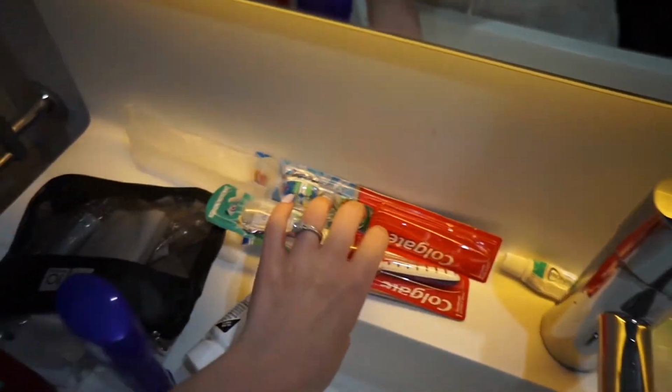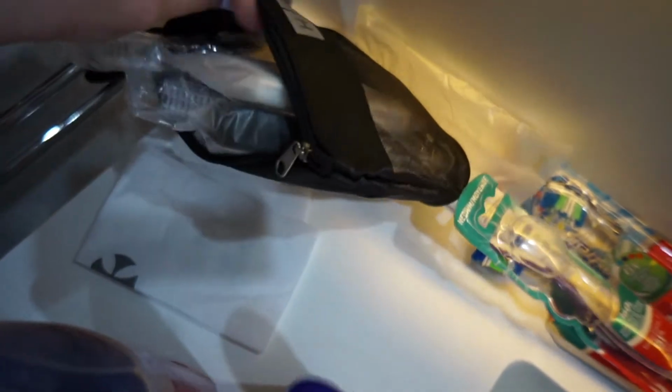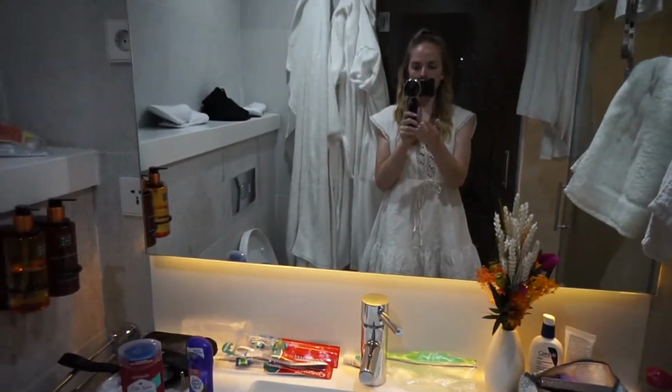And this is what comes, whoa, sorry. We've been in here for 3 days, so it's a little messy. This is what comes in the room. And then also a razor, which I used because we did carry on luggage and I couldn't bring a razor. And there's also a hair dryer and a nice big mirror with a light behind it.